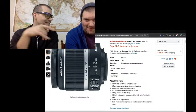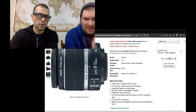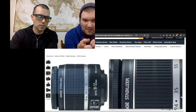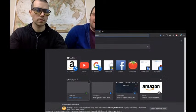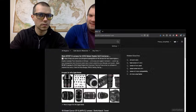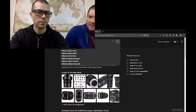But that's actually not what you're getting. You're basically multiplying that. I can't remember, and we may be wrong, but I'm pretty sure it's an EFS type lens. You're not getting that 18. You're getting 18 times 1.6 based on the APS-C sensor size.